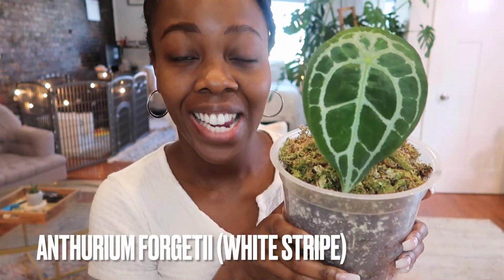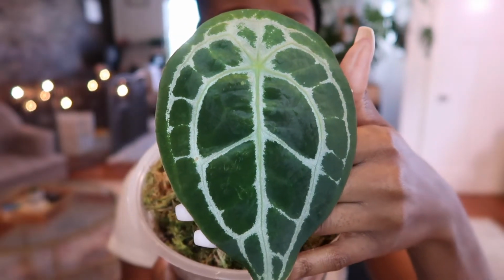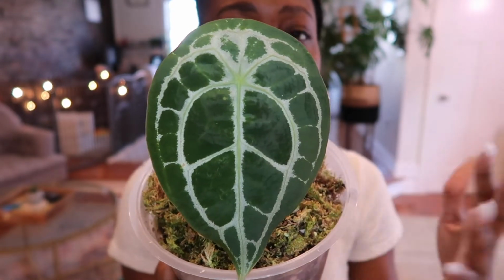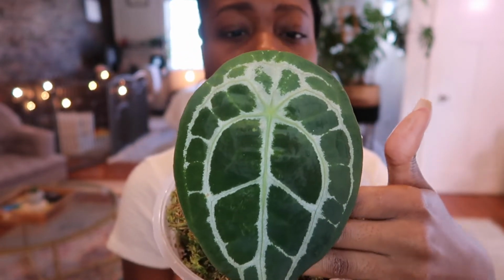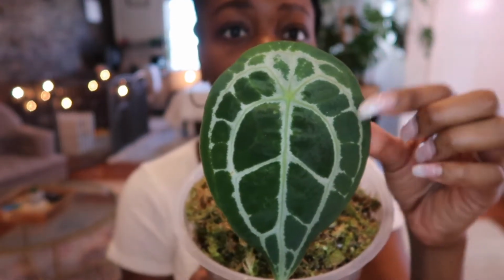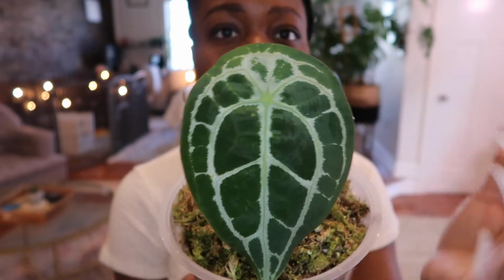All right, the next plant I want to talk about is another anthurium. So this is the Anthurium forgetii. It is the white striped version. As you can see, this specific forgetii has such striking silver venation. The regular forgetii do not have this silver venation. They have more of a faint venation, if any venation at all, I believe. But this is strikingly beautiful. I absolutely love that this has such a contrasting color scheme. As you can see, it's darker in certain sections and it's silver in others.